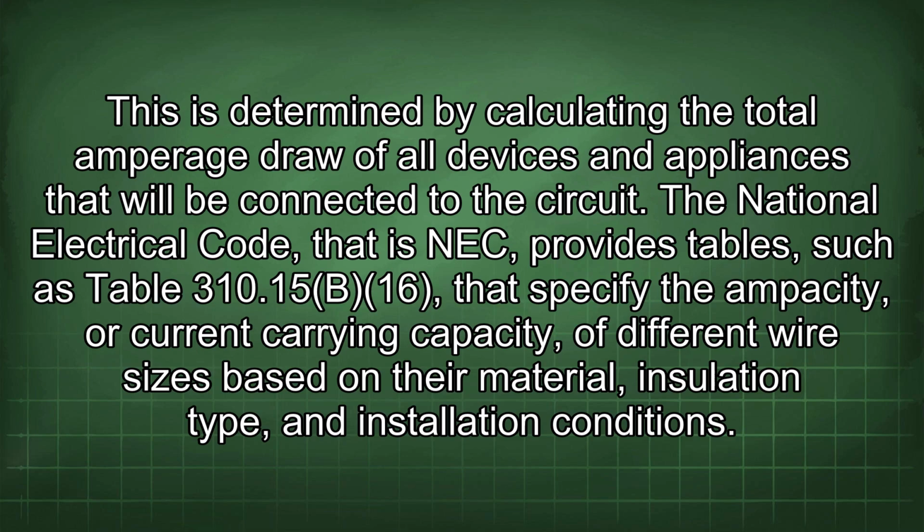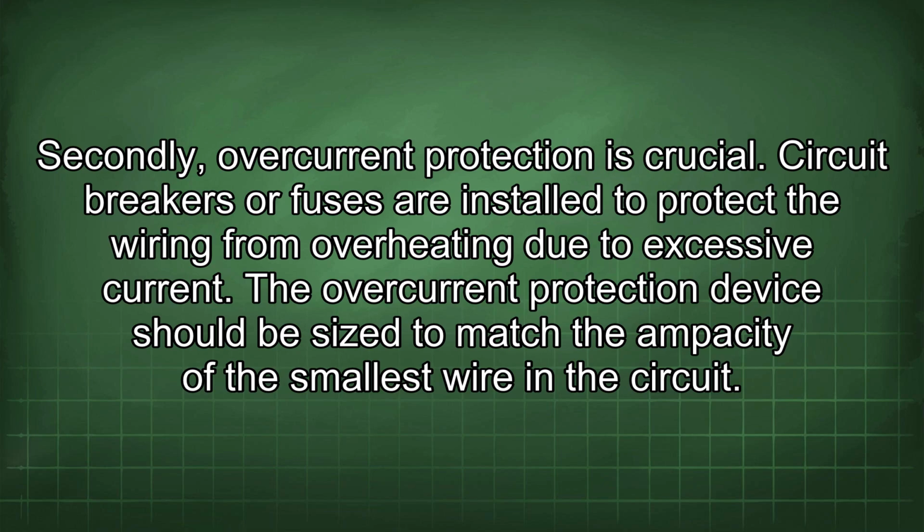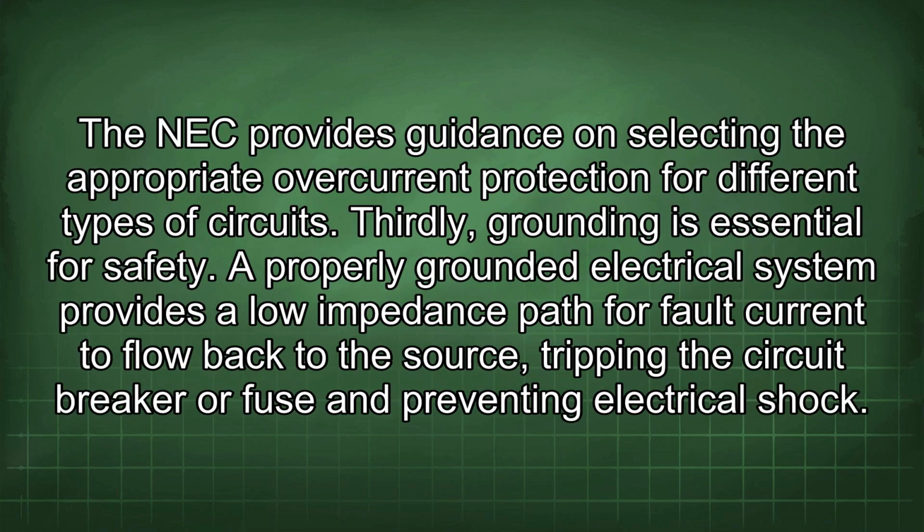Secondly, overcurrent protection is crucial. Circuit breakers or fuses are installed to protect the wiring from overheating due to excessive current. The overcurrent protection device should be sized to match the ampacity of the smallest wire in the circuit. The NEC provides guidance on selecting the appropriate overcurrent protection for different types of circuits.